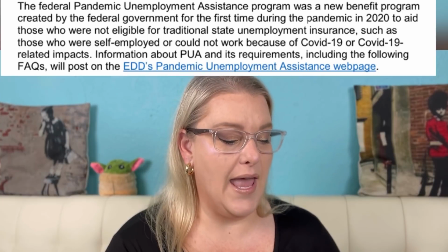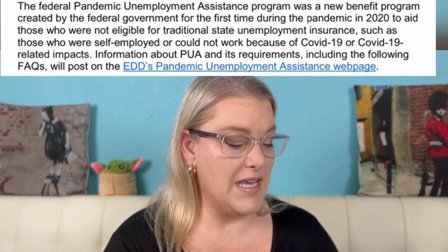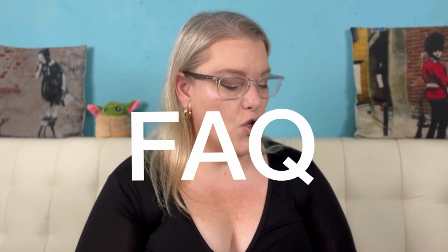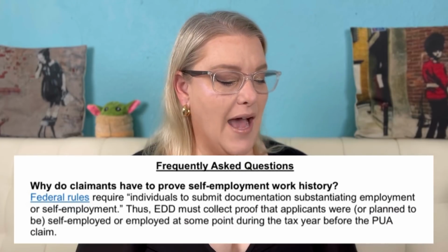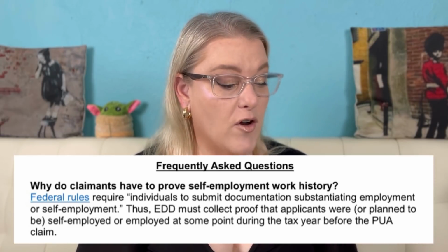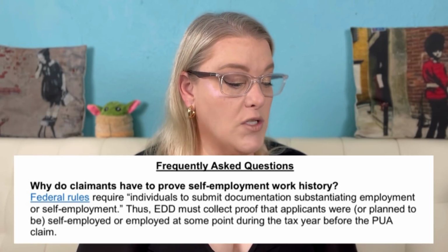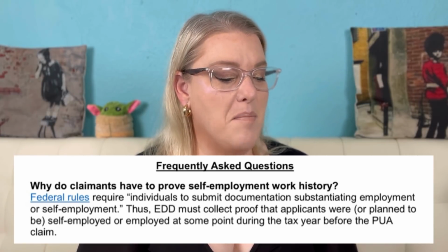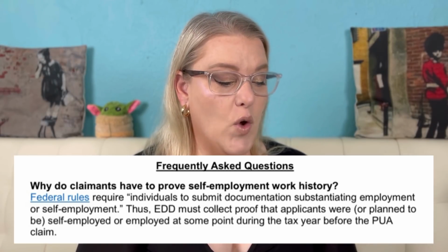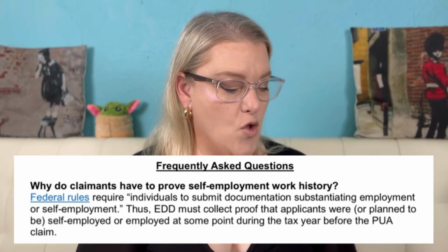Information about PUA and its requirements, including the following FAQs, will post on the EDD's Pandemic Unemployment Assistance webpage. Frequently asked questions. Why do claimants have to prove self-employment work history? Federal rules require individuals to submit documentation substantiating employment or self-employment. Thus, EDD must collect proof that applicants were or planned to be self-employed or employed at some point during the tax year before the PUA claim.